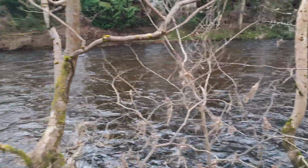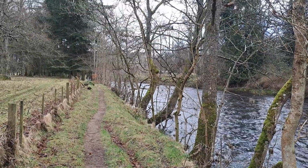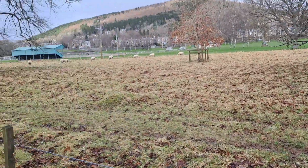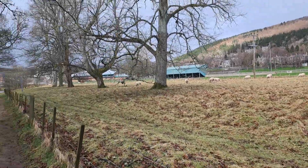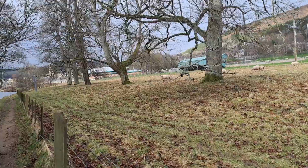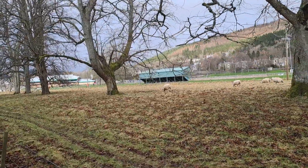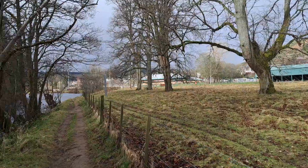As you can see, lovely views, and you can just see the big house and the trees there. And again, there's the walking part at that side of the fence or up over there. But again, just remember there is livestock in most places in the borders that you walk. So dogs on a leash, and please respect, especially at this time of the year when they're getting ready for lambing.